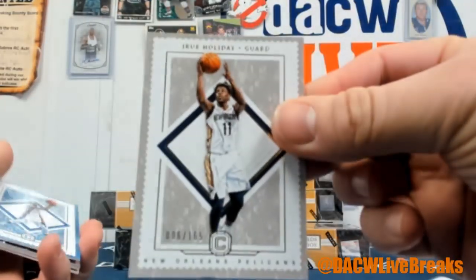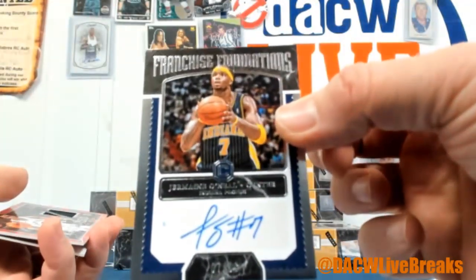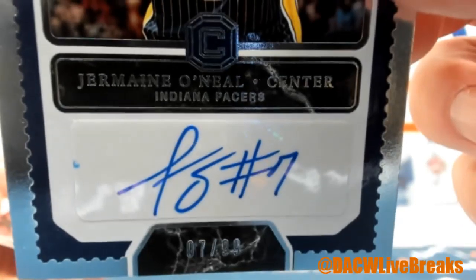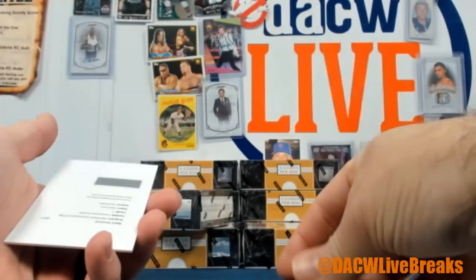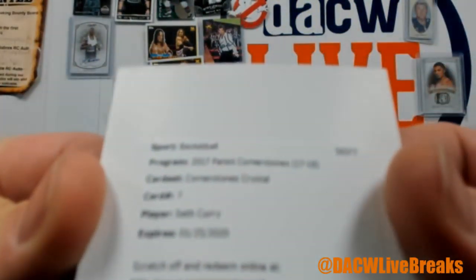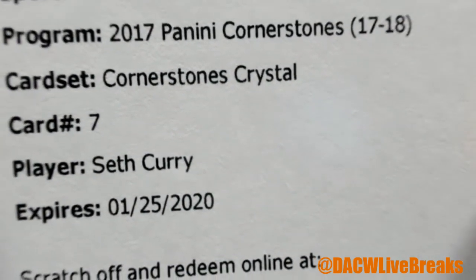Dejounte Murray, Jrue Holiday out of 165, Ish Smith out of 49, Jermaine O'Neal auto out of 99, Kyle Lowry relic, and, all right, how about a Seth Curry crystal? Seth Curry, come on. Try this again. There it is. Seth Curry, Cornerstone Crystal.